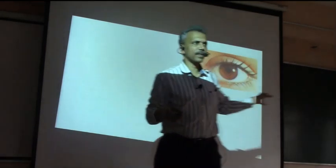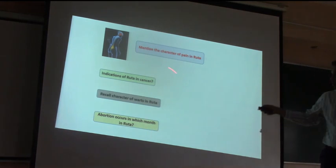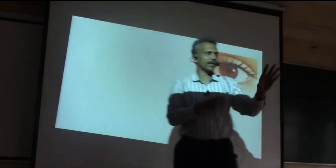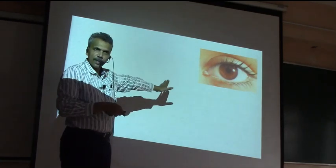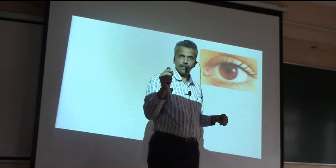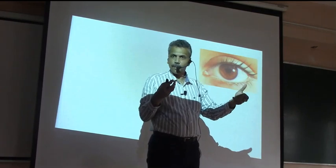Before the break, we just finished with the characteristic symptoms, and these were a few characteristic symptoms we also tried to recall: where what can happen, and abortion in which month, all these things. So now we'll look at three small areas in Ruta. We'll look at what Ruta is capable of producing on the eyes. And the heading that we're going to discuss now is particular symptoms. Particularly on a specific part, what is Ruta capable of doing?